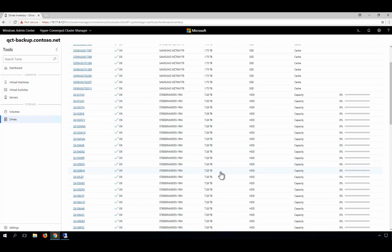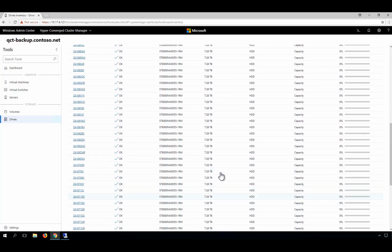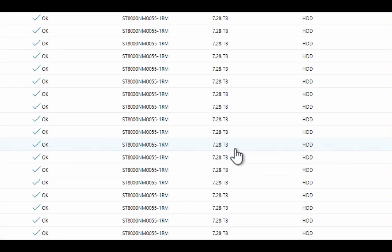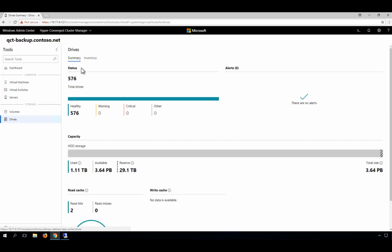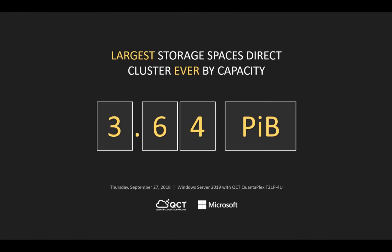Because remember, this cluster is all about capacity, not necessarily speed. Each of the drives being 7.28 terabytes. And as you can see here, over 3.64 petabytes of raw storage. So we're not just saying, hey, here's a theoretical limit. It's like, here's the limit, and here's what we can do. 3.64 petabytes is the largest Storage Spaces Direct cluster by capacity that we've ever done.